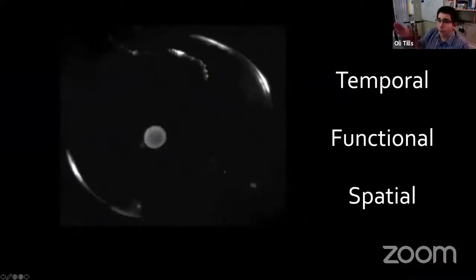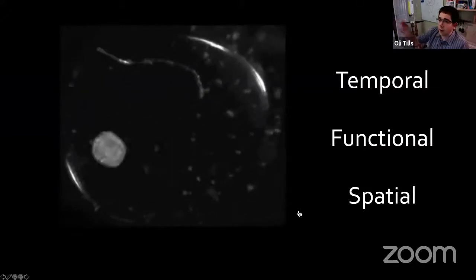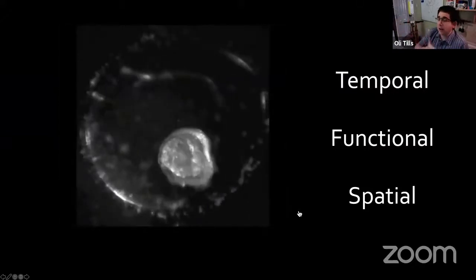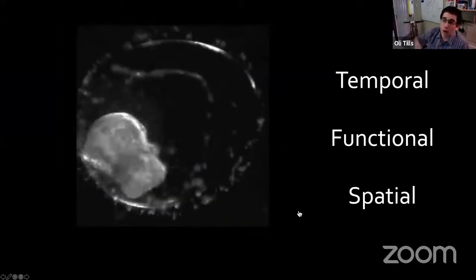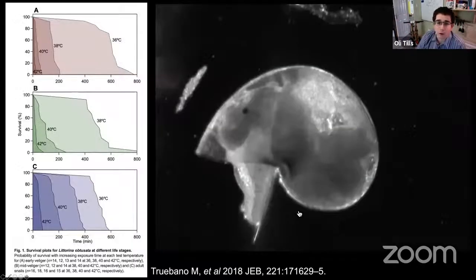And that's very broad, you know, so we're interested in temporal change, so how things are changing during time, how function is changing, so how the embryos are changing, how they work, but also how they're growing, you know, so how they're growing new aspects of their body. And it allows us to do experiments like this.